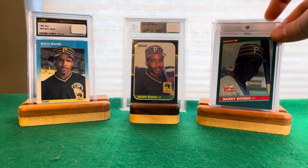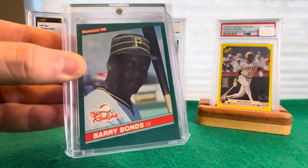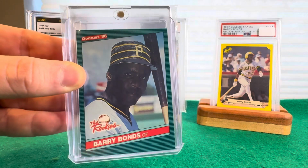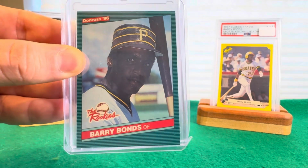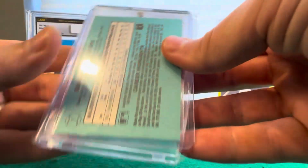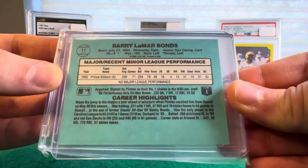I actually just had a PSA 9 of this card, and I went ahead and moved it along because I had this really nice raw copy, and I didn't feel like I needed a duplicate. I felt like I didn't actually need the PSA graded one. I think this card would probably grade out to maybe an 8, maybe a 9, somewhere in there. Really good, clean card.